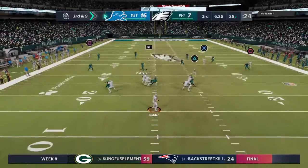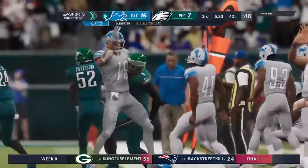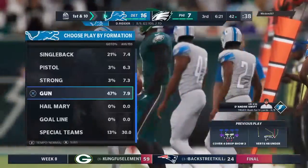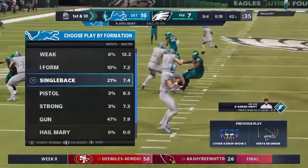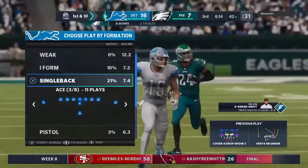From the shotgun, he'll look to throw. And they get him down, but not before he takes it across the 40-yard line. It's a first down, his 4th catch of the game after having 3 in the first half. First down, Detroit.